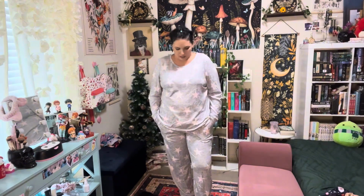These are available in regular and plus sizes. I'm wearing an extra large. I'm a size 14-16, and I love the color options and the color combinations. I think these would be great for adults, teens, and older kids alike, depending on which size you get.